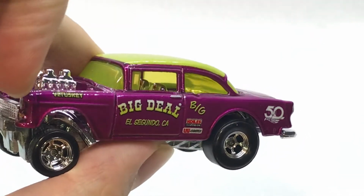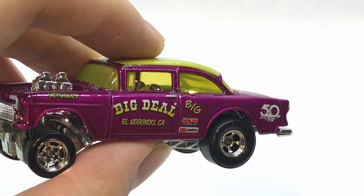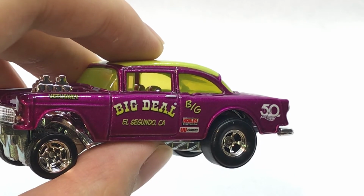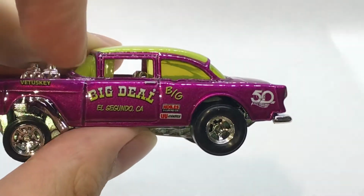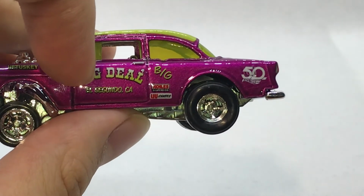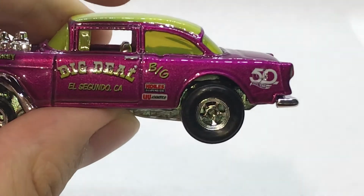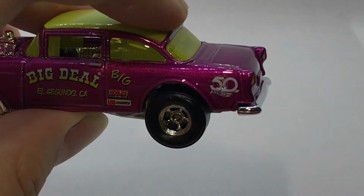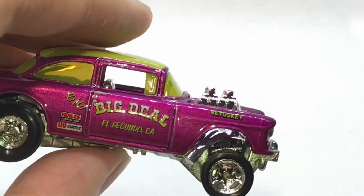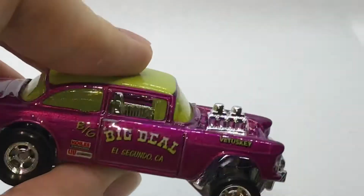Vitusky, obviously Brandon Vitusky, who designed the Bel Air Gasser, as well as the new Big Air Bel Air, which I'm really looking forward to getting whenever it hits. El Segundo CA, which is where Hot Wheels is located. And it says Coils, Julian Coils, who does the art. And I'm not quite sure what else it says right here. 50 Hot Wheels, really nice. It's pretty much the same on the other side. Really cool. It's basically exactly what you expect.